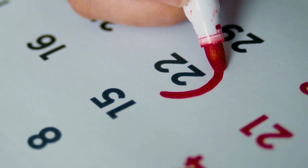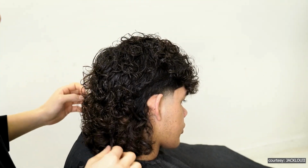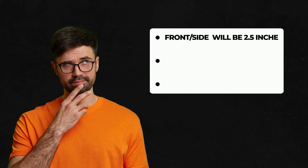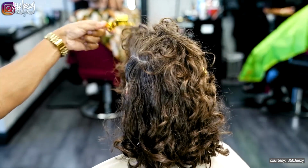Month number 4. At the 4-month mark, your hair is getting closer to the final target. The front and sides will be 2.5 inches, the top will be 4 inches, and the back will be 6 inches. The back should now have some texture and volume. The mullet shape is becoming more defined, but the back still needs more length to achieve the ideal look.